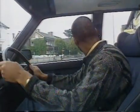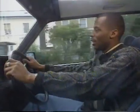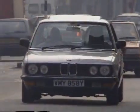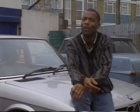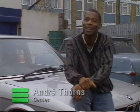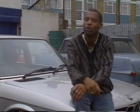Someone else who knows a cheap BMW when he sees one is South London car dealer Andre Thorns, who rates them so highly he actually runs one. These sort of cars are not old hat. They fit in anywhere, you know. You could go uptown and park this next to a Rolls Royce and feel quite comfortable and not think, oh, he's got too much money, I'm parked behind him in my 5 Series. You're just as important as him in the 5 Series as he is in that Rolls Royce, because this is still a luxury car.